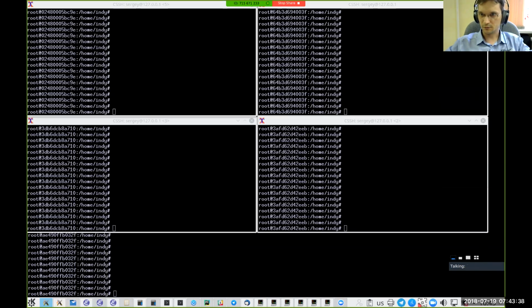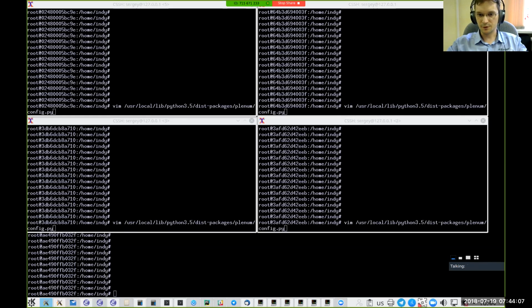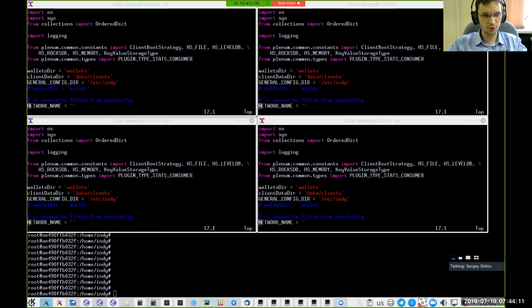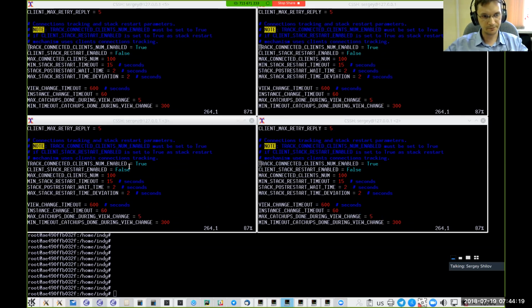Let me show the test. First of all, these four windows that you can see are consoles corresponding to each node of the pool. The pool consists of 4 nodes in my example. First, let me check the pool configuration. You can see these parameters that tell us that client stack restart is disabled, and we expect that our system test will fail with such settings.